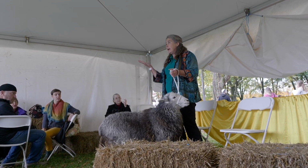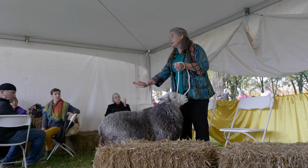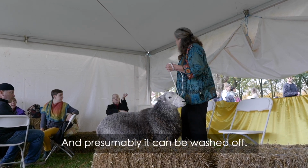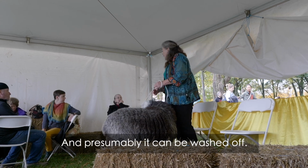But it's a pasty paint mixed with oil, and they just rub it on for the show ring. Only on the rams, not the ewes. And presumably it can be washed off? It can.